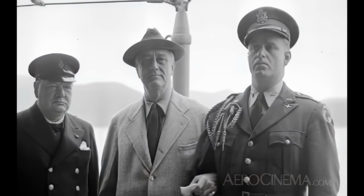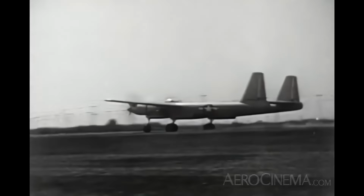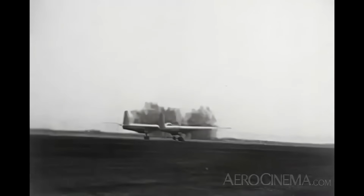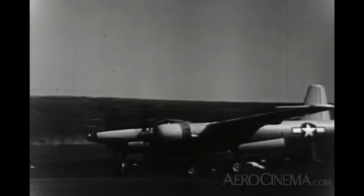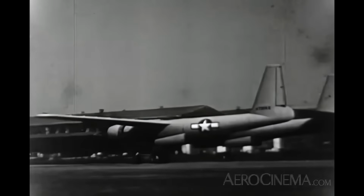Uproar or not, Elliott had his father's ear. Hughes won a $43 million contract to build 100 XF-11s, a contract that would be worth $500 million today. Unfortunately for the Army Air Force, their worst fears about Hughes came to be. Work progressed slowly on the XF-11.